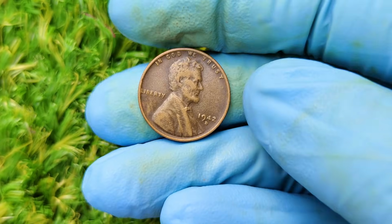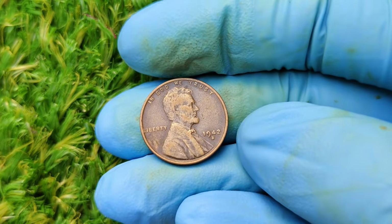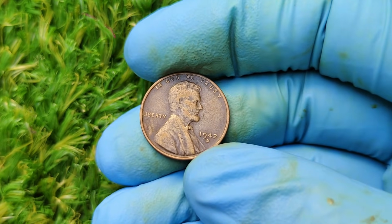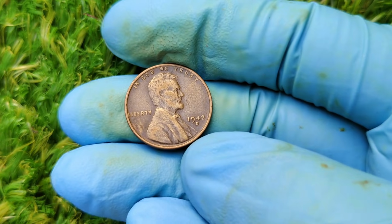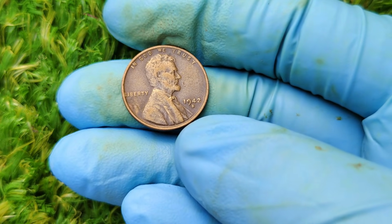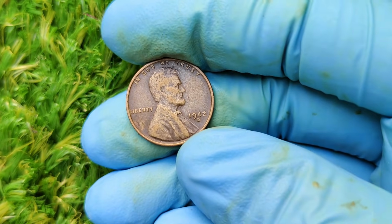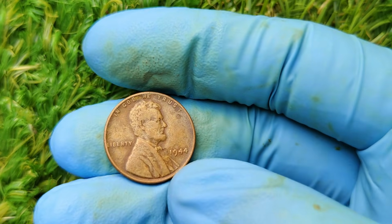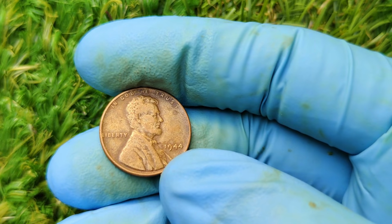And while not every coin will reach breathtaking value, some certainly have. In fact, one exceptional 1942 D Lincoln wheat penny sold at auction for an incredible $47,477.